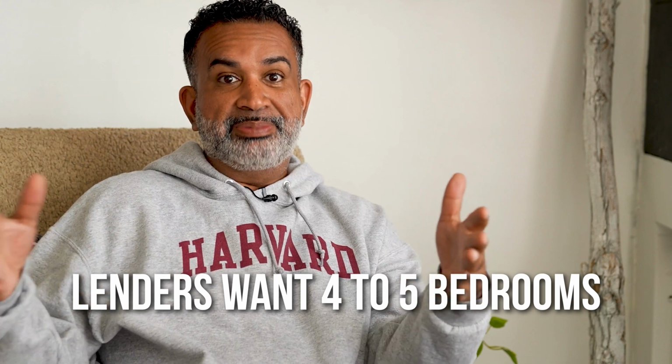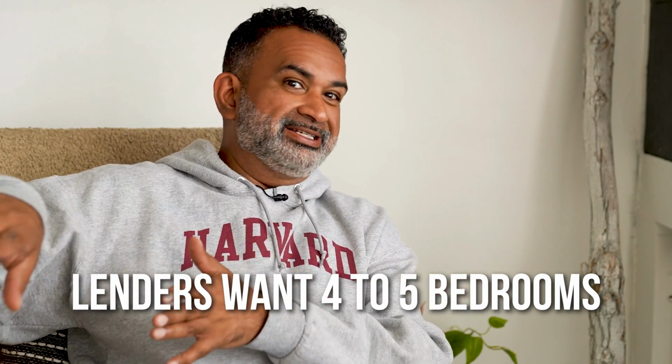So they don't want anything outside of the box, meaning the maximum number of bedrooms they'll want to take into their properties is usually 4 to 5 bedrooms. If you've got a 7 or 8 bedroom house, they look at that as not a type of loan they want to hold on their books, and they will not be able to buy that loan. And so that makes the first lender not want to do your financing.